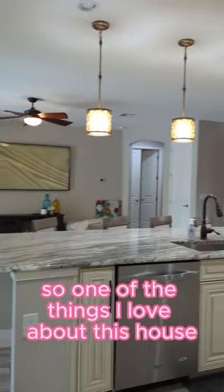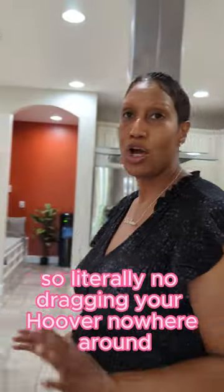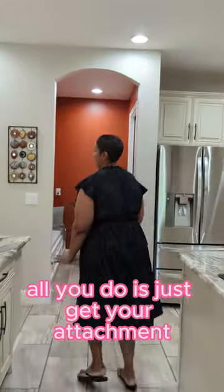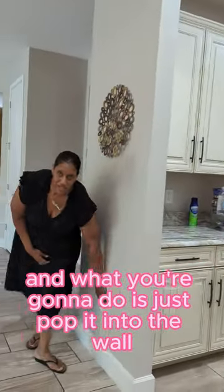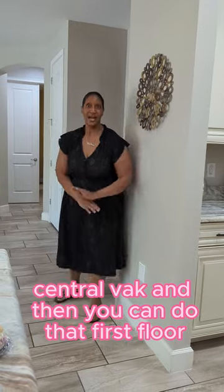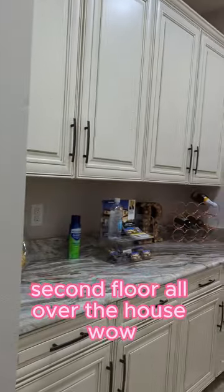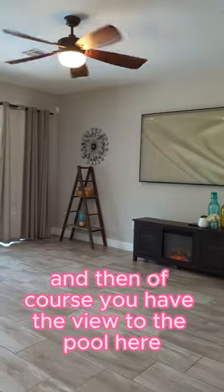Yeah. So one of the other things I love about this house, it has central vac. So literally no dragging your Hoover around. All you do is just get your attachment, and then just pop it into the wall, central vac, and then you can do that first floor, second floor, all over the house. Wow. It is amazing.